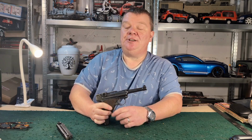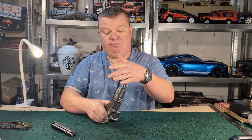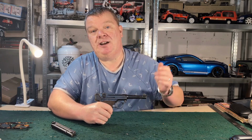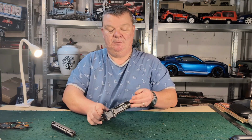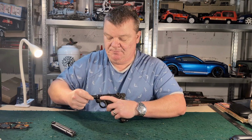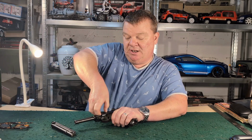So the first thing we need to do is we make sure the gun is empty and safe, like that. Then we need to put some pressure onto the barrel. That moves backwards. See that move backwards? That's the recoil. Okay, that's the recoil spring. That's how it reloads, like that. So if we push that backwards, there's a small toggle here. So if I push that down, let's see if I can do it with my other arm. Push that down and move that toggle down like that. Okay, that has released the part holding this in.